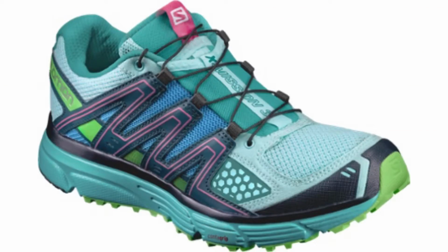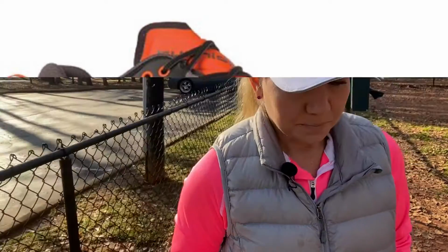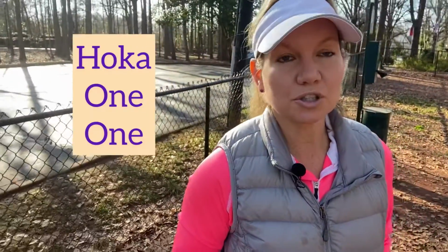So some other shoes that I saw out there were Salomons. I saw a bunch of those. Hokas are coming out with a trail shoe, or have come out with a trail shoe or trail runner that looks pretty good. I have not tried it out, but that's an option. And Hokas are usually lightweight.